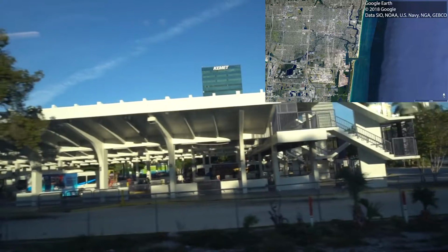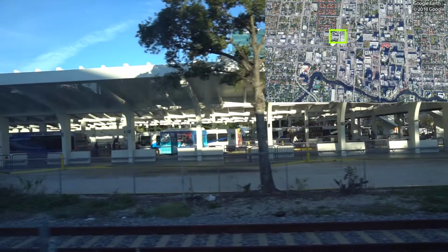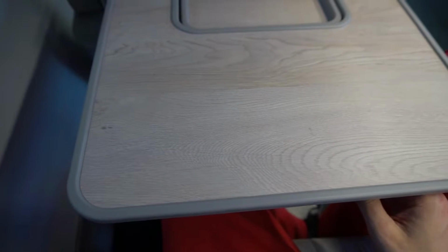For a brief moment before departing to West Palm Beach. The flashing rectangle on the satellite image is our current location in Fort Lauderdale. For those of you just joining us, please make your way to your seats and stay clear of the doors. We will be departing shortly to our final destination, West Palm Beach.